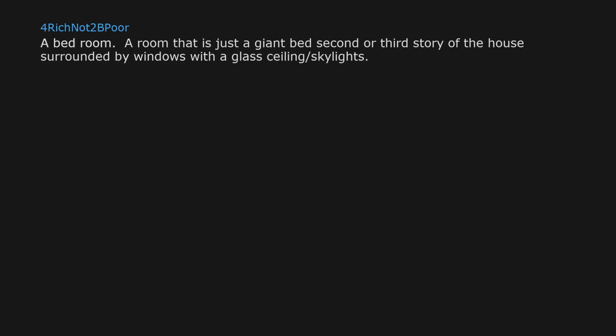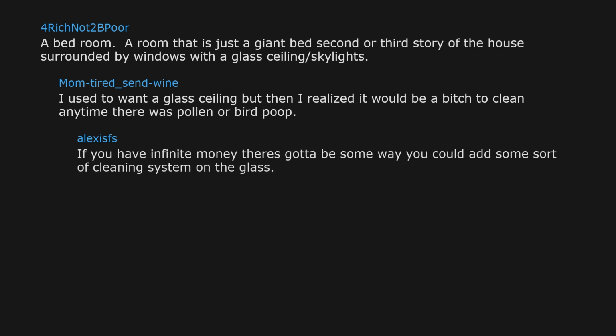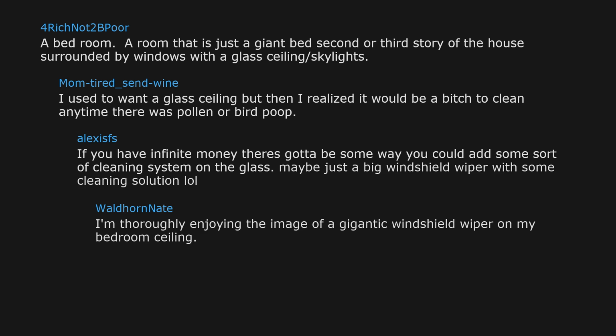A bedroom. A room that is just a giant bed, second or third story of the house, surrounded by windows with a glass ceiling / skylights. I used to want a glass ceiling, but then I realized it would be a bitch to clean anytime there was pollen or bird poop. If you have infinite money, there's gotta be some way you could add some sort of cleaning system on the glass. Maybe just a big windshield wiper with some cleaning solution lol. I'm thoroughly enjoying the image of a gigantic windshield wiper on my bedroom ceiling.